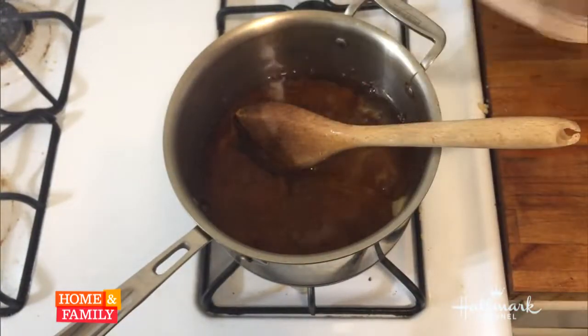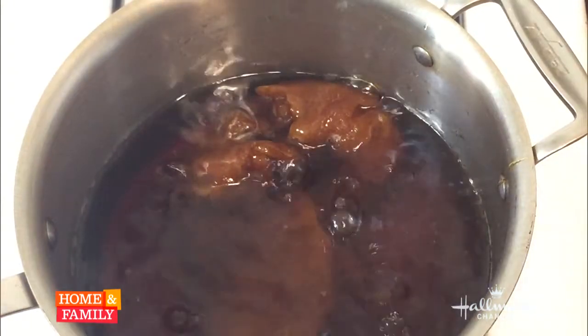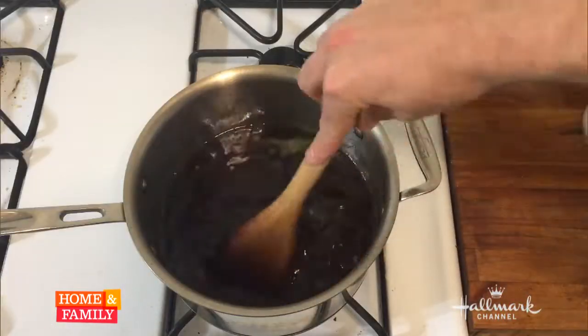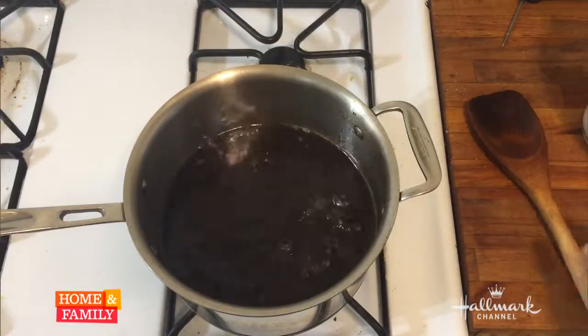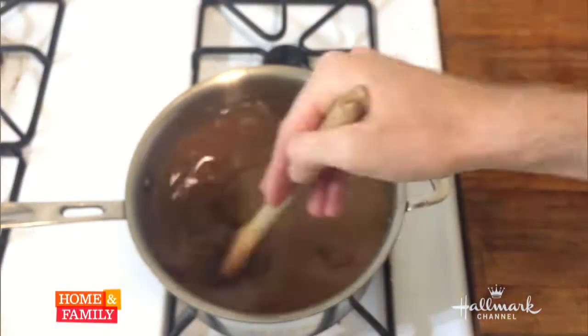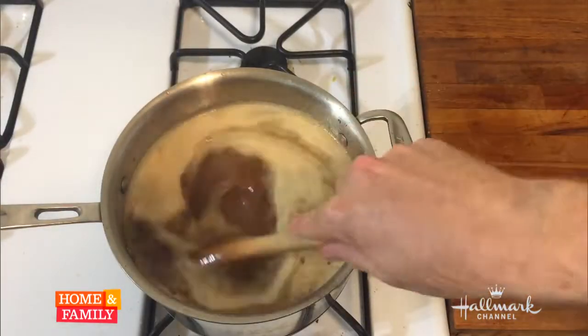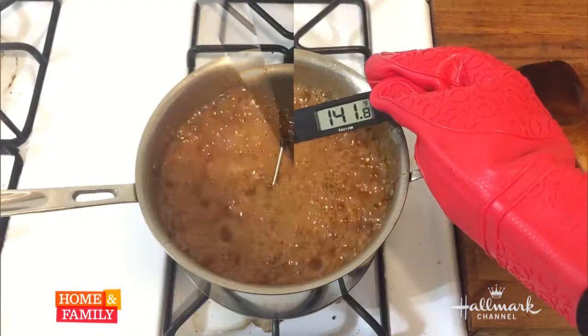Pour water, about half the weight of sugar. You're going to heat it up with water. Let that all melt. You're going to dissolve that whole chunk of sugar. It's going to seize up. Don't worry about it. Finally, it will melt. Then we're going to add the same weight of cream as you did with sugar. Stir that and boil it until it reaches 220 or 225 degrees. Beautiful. And suddenly you have a beautiful, luscious caramel sauce.